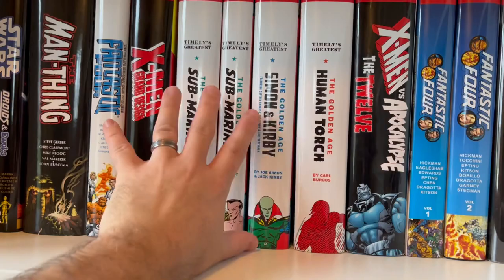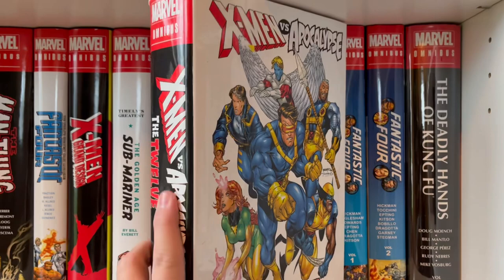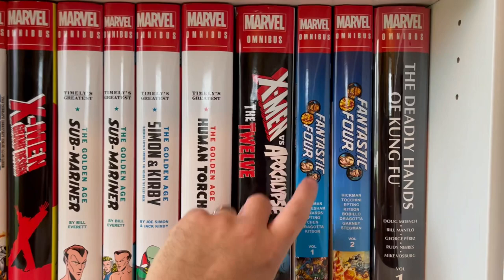X-Men vs. Apocalypse, the 12. This is an odd one that I have in my collection, but I got this for the Cable read-through that I mentioned before. It has a lot of his appearances in it and was important for my reading order.